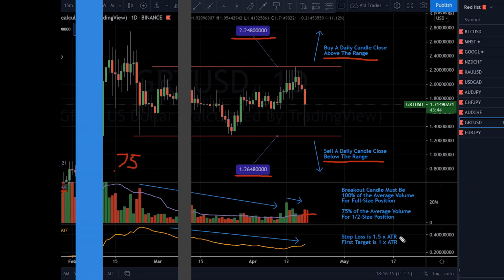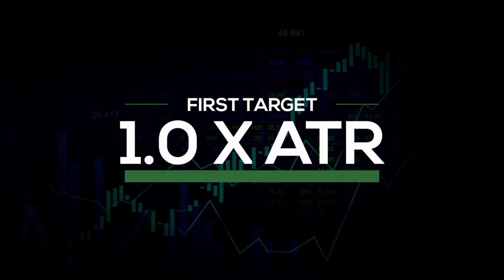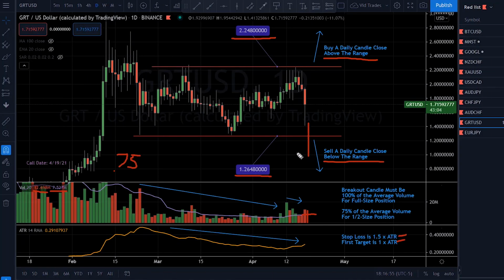The stop loss is 1.5 times the ATR, and the first target is 1 ATR. So let's say this breaks to the downside, but just ahead of the close, set up your sell order. Look down here at the ATR, multiply that by 1.5, measure that distance above your entry for your stop loss, measure 1 ATR below your entry for your first target.